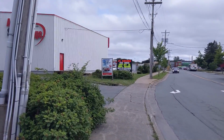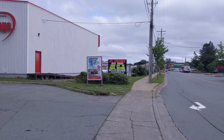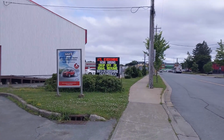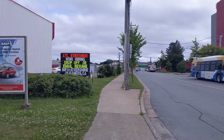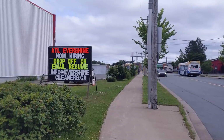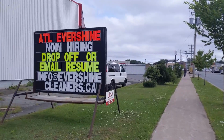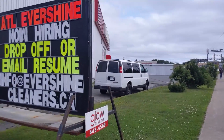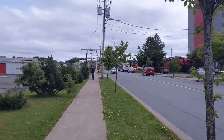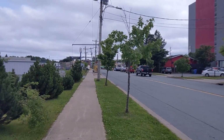ATL Evershine is now hiring. I guess now that the pandemic is almost over and eased up considerably, there's a lot of jobs. A lot of people are hiring. So if you're unemployed, check out some of these places. You just might find a job that you're looking for. ATL Evershine, now hiring. Drop off resume. Info Evershine, cleaners.ca. Okay, so if you're looking for a job, you might explore that. Possibly you find something there.